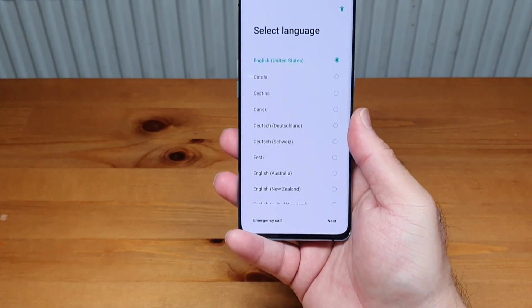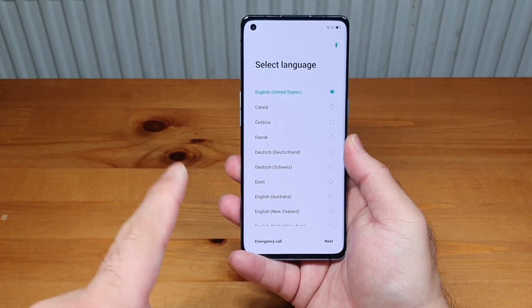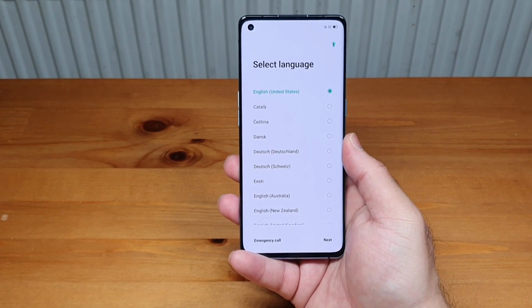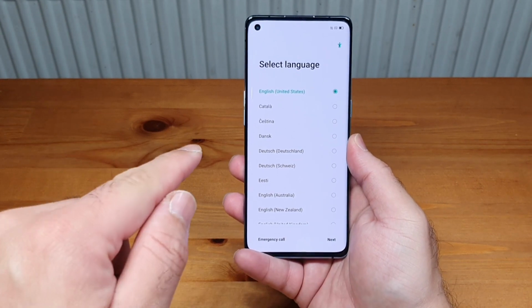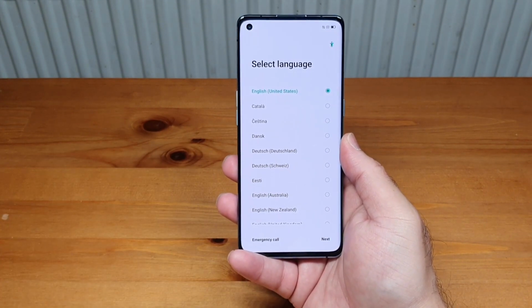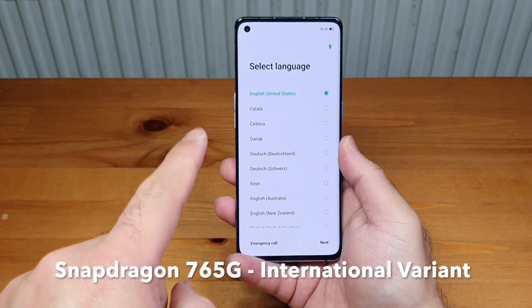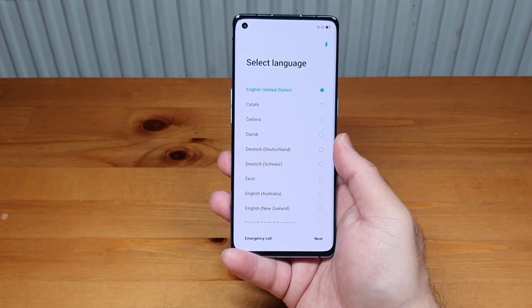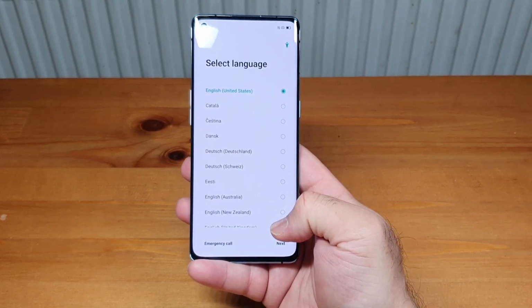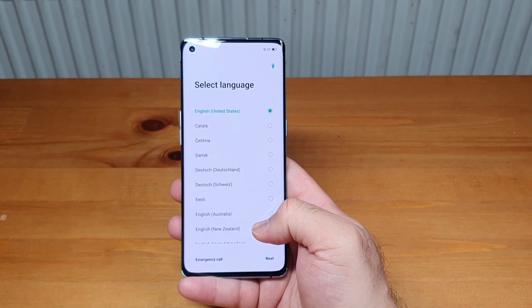Once again guys, do not confuse this handset with the Oppo Reno 4 Pro released in India and the Far East. That's the one with the Snapdragon 720G chipset. This is the international variant of the Oppo Reno 4 Pro 5G with the Snapdragon 765G, along with 12 gigs of maximum RAM and 256 gigs of storage. Okay, so now this has come up guys. Let me get through the basic setup very quickly, and I'll be back in just a moment.